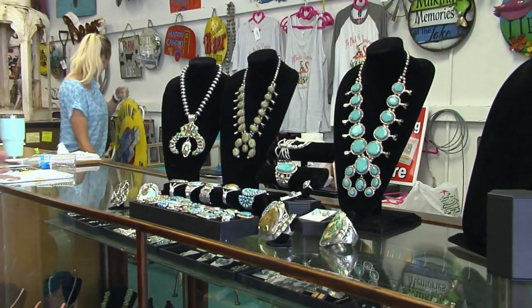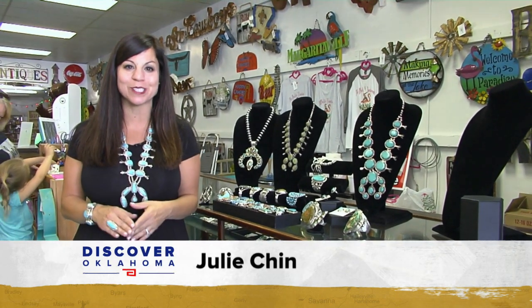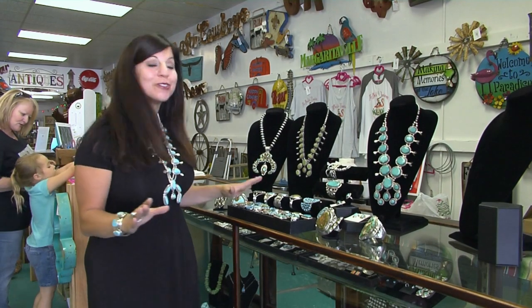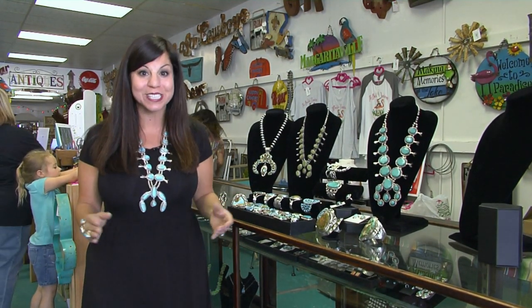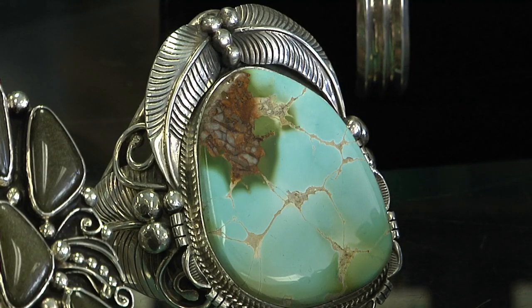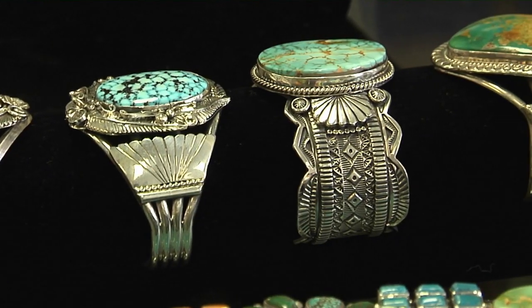Not only do they have beautiful things to dress up your home, they have beautiful pieces to dress up yourself. They have the highest quality turquoise you can find here. A huge collection, everything from necklaces to bracelets to rings to full sets. I cannot tell you how great of a selection of turquoise we have. It's the very best you're gonna find anywhere in the state of Oklahoma, I guarantee it.